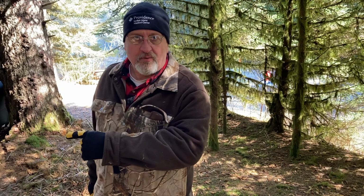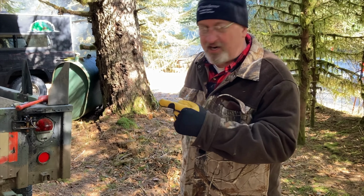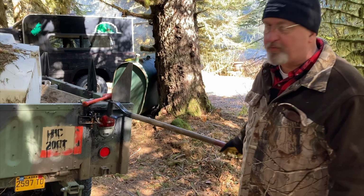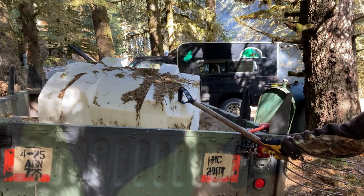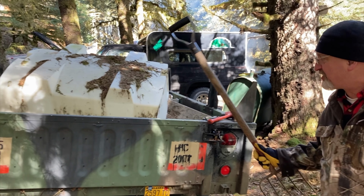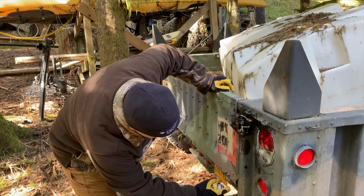The trailer, which is going to be a future project, has been sitting here for a little while. We're right next to the ocean, so everything's a little rusty. So you can see I sprayed it with penetrating oil. We're going to see if we can get it apart so we can get our emergency water tank out, future video to show you how we get water here. We're going to put the water tank on a cradle over here. It's been sitting here a while.